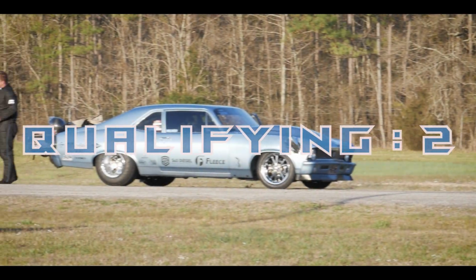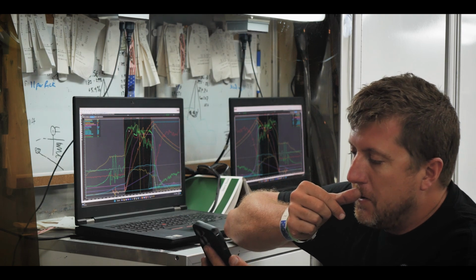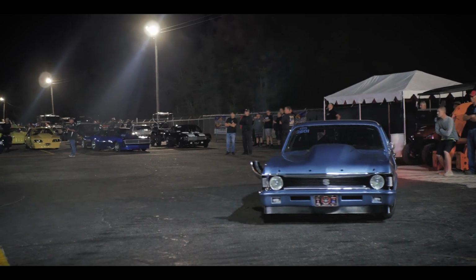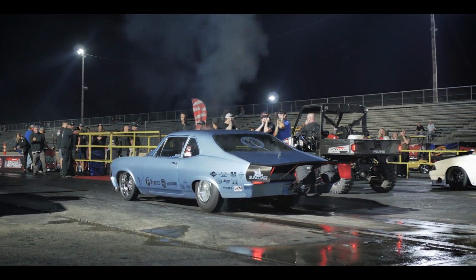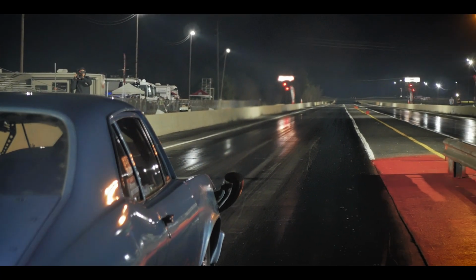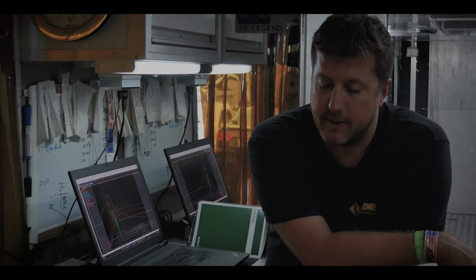All right, Q2 recap, 419 at 181 is good enough for number 8 spot out of 26 cars, so we moved up a couple spots. 419 at 181 is top 10 best pass, but number 1 qualifier, Kenny Hubbard, went a 413 flat, so I've got to pick up a few numbers. I've got a hell of a tune-up loaded up. No idea what kind of track conditions we're going to have for tomorrow, but we got to go faster than 419.